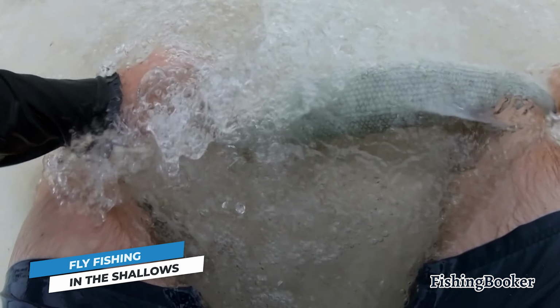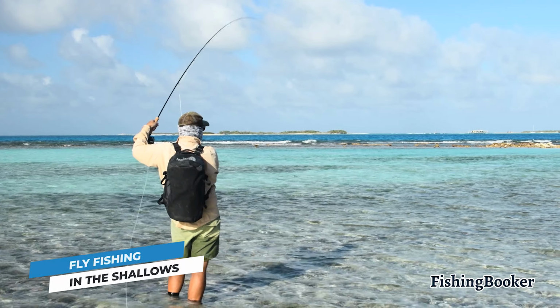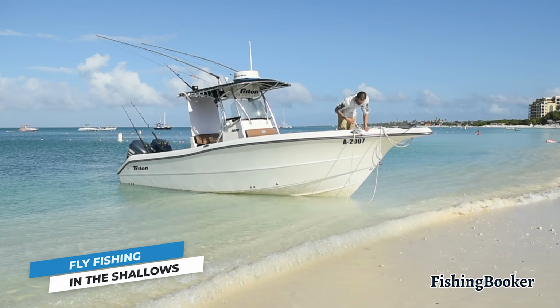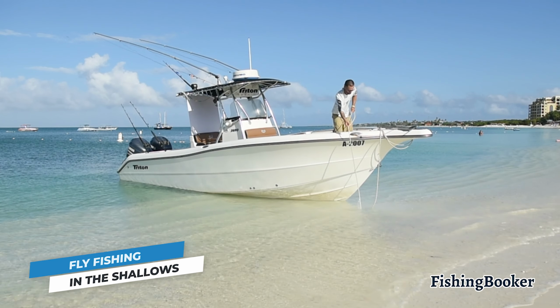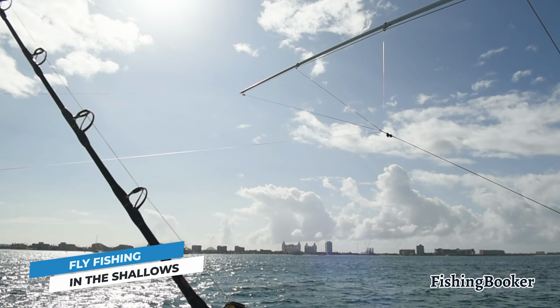These lightning-fast fish can reach speeds of up to 40 miles per hour as they race through the flats. If you're after these fast fish, or you're looking to fly fish in general, head to the island between March and October. It's less windy at this time of year, which will make it easier to cast. Make sure you come with enough line and experience, and your day can be very fulfilling.